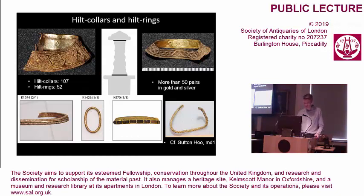From all of the gold and silver hilt collars and hilt rings combined, and these fittings, these collars and rings, fitted at the top and the bottom of the grip, we have a remarkable 50 pairs, showing that swords in the period were clearly manufactured from the outset with matching sets. The twisted ring type, which we have here, is interesting as it's identical to the form that we find on the sword from the famous Sutton Hoo Mound 1 ship burial, which is a grave to which I will return throughout this lecture for its many parallels with objects in the hoard.